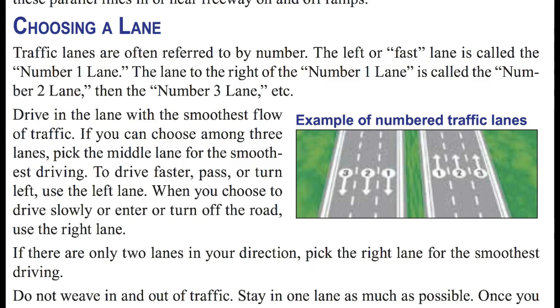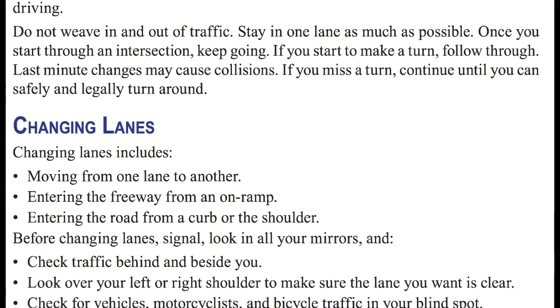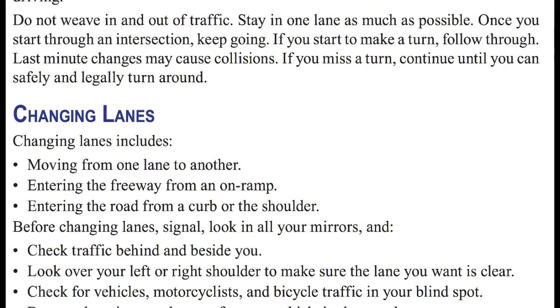To drive faster, pass or turn left, use the left lane. When you choose to drive slowly or enter or turn off the road, use the right lane. If there are only 2 lanes in your direction, pick the right lane for the smoothest driving. Do not weave in or out of traffic. Stay in one lane as much as possible.